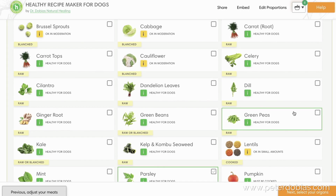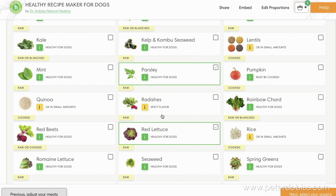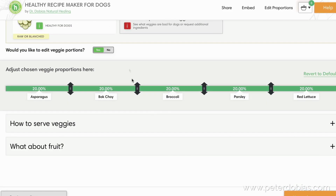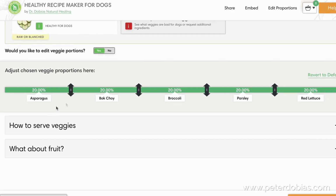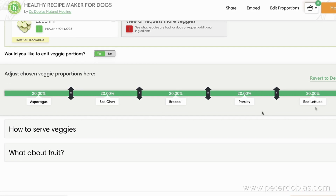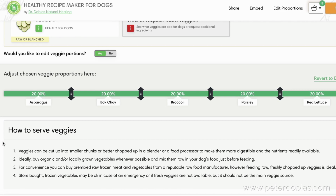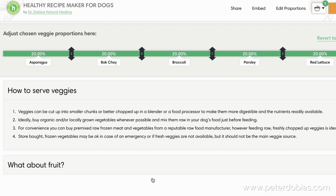It doesn't need to be exact because you and I, when we eat, we don't feed exact amounts. We don't measure our food. We just basically eat what we have in the fridge or what we like. So I'm going to do equal amounts of these 5 different vegetables. And also we can see some information about how to prepare the vegetables. And we have some information about fruits as well.